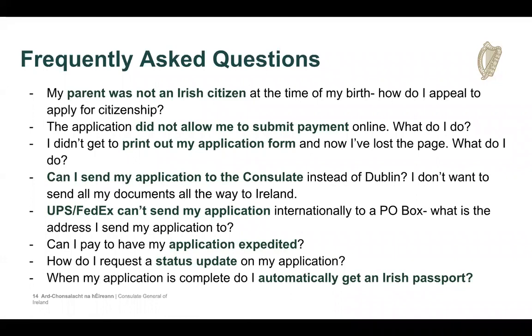Another question we get is that someone did not get the opportunity to print out their application form and they have logged off the page and can no longer access it. If this is the case, please obtain your application number from the email that the FBR department would send you and email it to our office in San Francisco at citizenshipsf@dfa.ie. Once you do this, we will reach out to our colleagues in the Foreign Birth Registration Department, and they will contact you directly with a new application form for you to print out and submit with your documents.